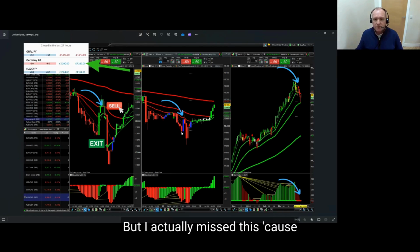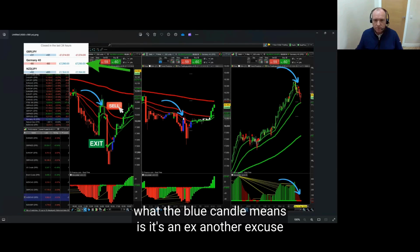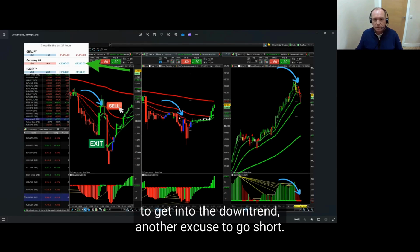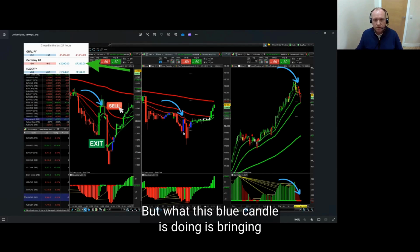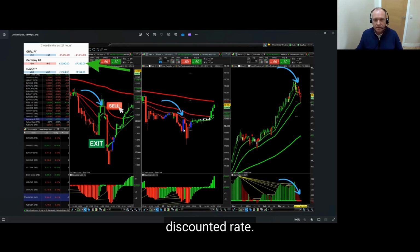But I actually missed this because I was doing something else. This was in the morning time. But you can see here this blue candle. What the blue candle means is it's another excuse to get into the downtrend, another excuse to go short. But what this blue candle is doing is bringing you better value. So it's allowing you to get back into the market at a discounted rate.